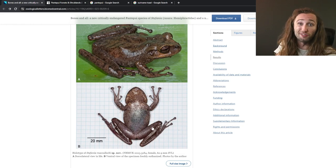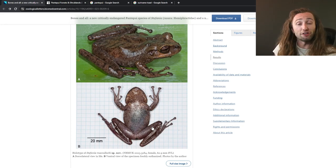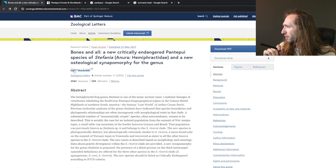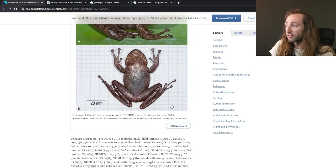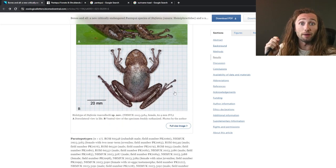This specimen was euthanized. That is very common for museum work. I know it's a bit of a controversial area to be euthanizing and collecting species that they themselves say are critically endangered. I choose to trust that the authors made the choice knowingly. I've also worked in a museum, so I understand really well. Also, this is single author. I should give him credit. Philippe J. R. Koch, out of London or Poland, one of the two. It's got two attributions, so Poland and London. But anyways, this is the type specimen, so if anyone needs to compare this species in the future, they will have a specimen to compare it to.